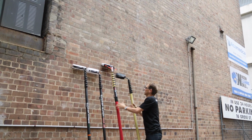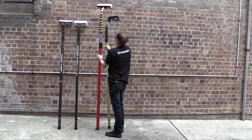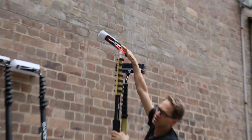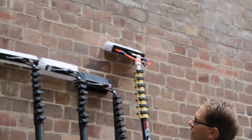Whereas with this pole here, I can reach the clamps a lot easier. Also, when you put it in your vehicle, this pole here is probably 30 centimetres longer than the Gardiner poles. Now the Gardiner poles, they're all exactly the same, virtually.